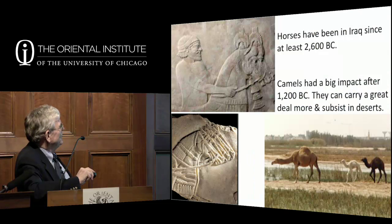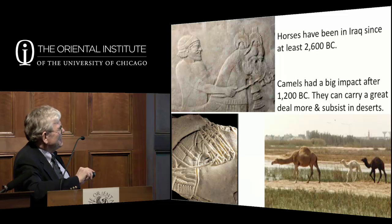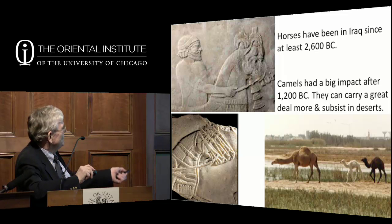That's what people think. Okay, horses have been in Iraq since at least 2600, but didn't take a major role probably until around 1600 or 1700. Camels have had an enormous impact after 1200 BC, because they carry a great deal more than any other animal, and they can live in deserts, as everyone knows. These are Assyrian reliefs. That's in our own halls, and this is from the British Museum.